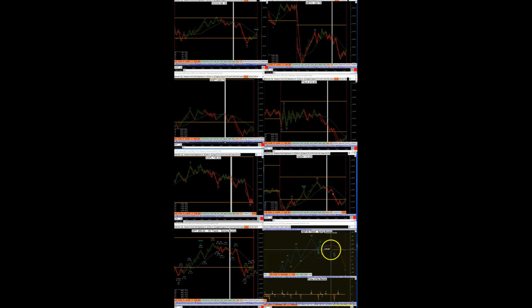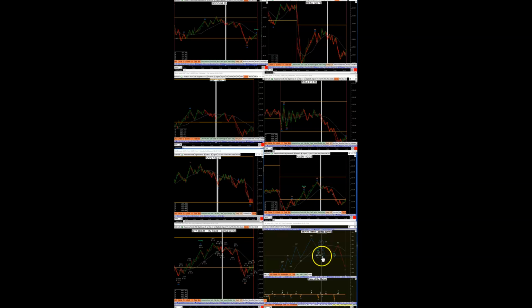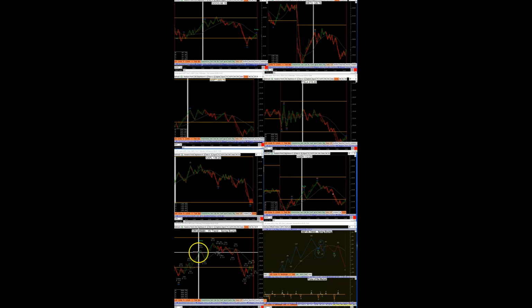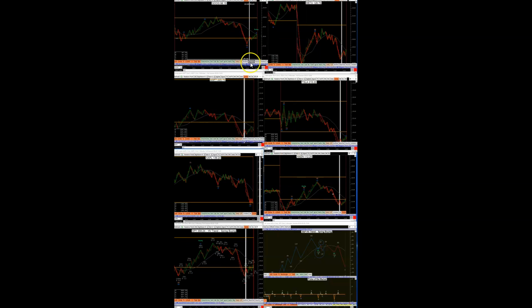So basically, you're getting clear signals telling you, I'm going down. The market is saying it's going down, and there you go. High volume selling. Boom, boom. And then the upthrust here and it goes down. So nothing more than that. And this is a very simple style.